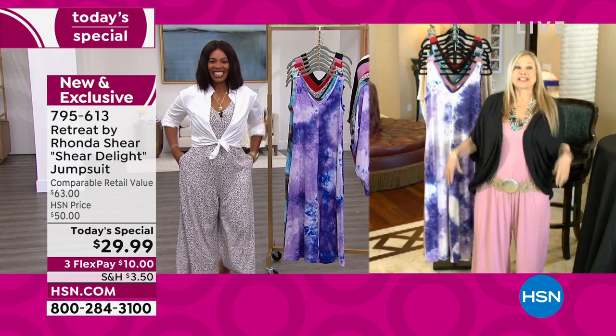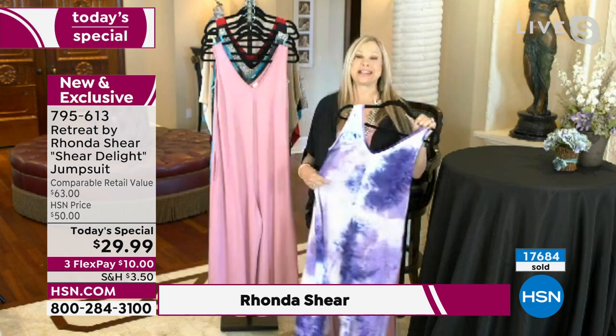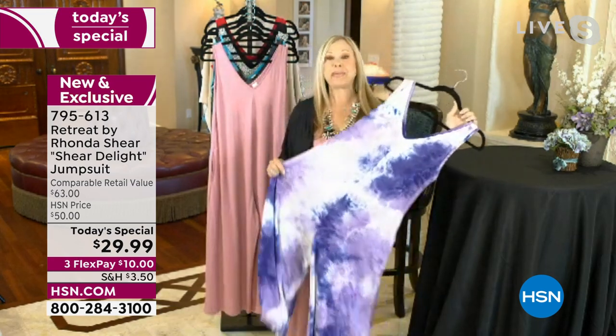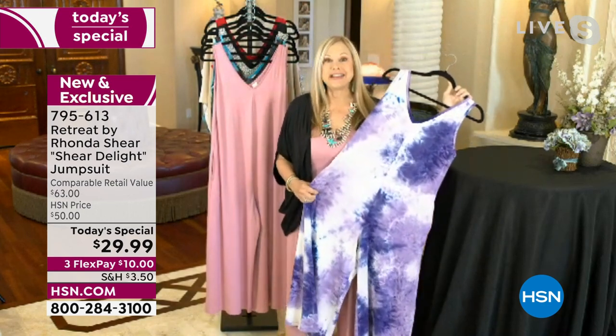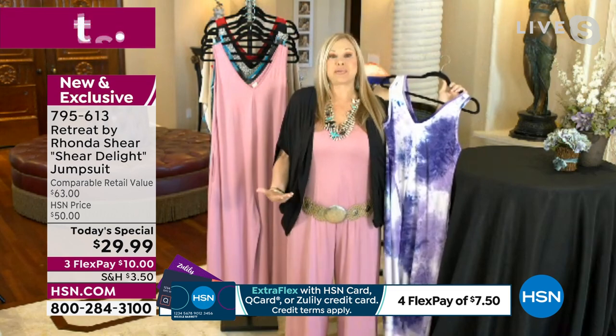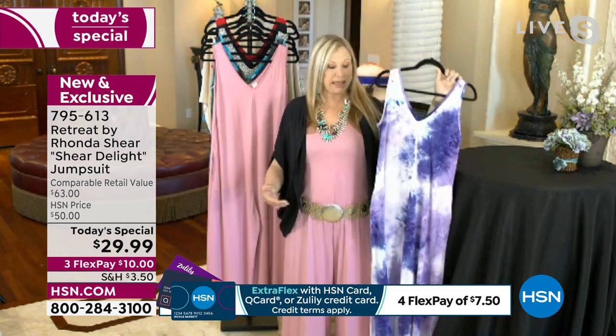I know. It's so good. That's all I can keep saying about it. Tamara, it's such a beautiful, beautiful fabrication. It is a brushed knit. It's poly span. It washes in the washing machine. Shop your regular size. I can wear either. I'm 5'3", and I can wear either the average or the petite. They're both good on me.